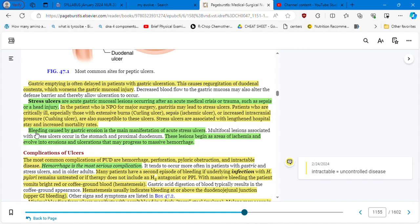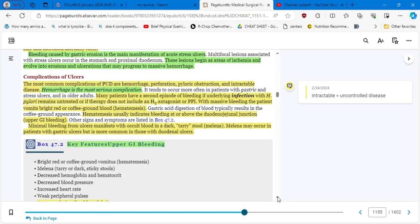diseases. Bleeding caused by gastric erosion is the main manifestation of acute stress ulcers. These lesions begin as areas of ischemia and evolve into erosions and ulceration that may progress to massive hemorrhage. So that's why it's very important. Okay, how can we monitor bleeding? Your vital signs, your RBCs, your pulse, your heart rate. Okay.